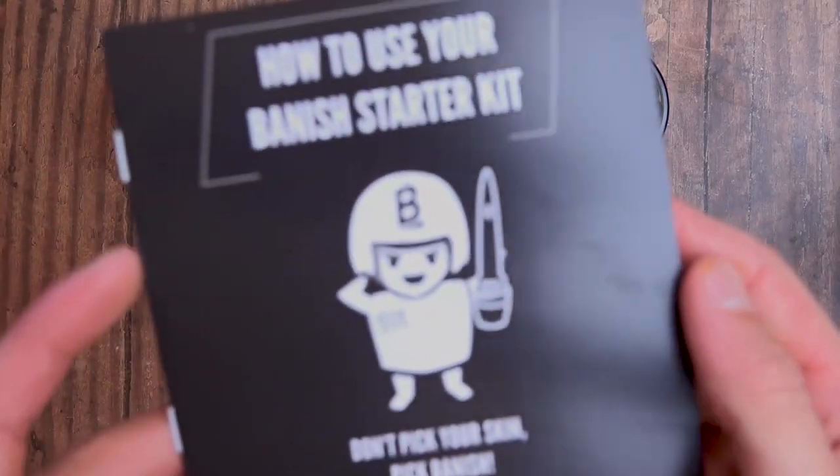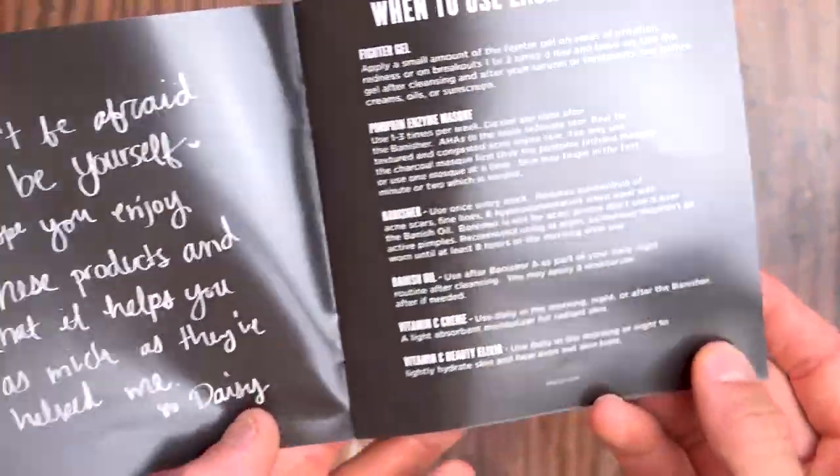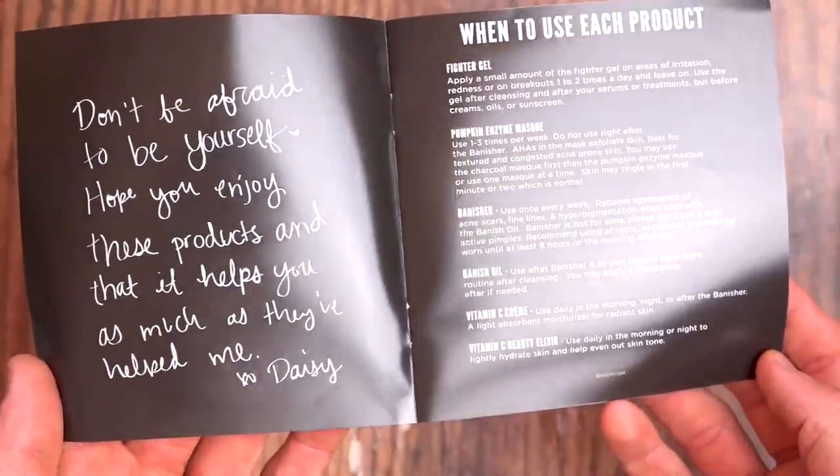I really support the team behind Banish, as well as their actual vision and how they speak about acne, acne scars, self-esteem, and how you should look at yourself. So there we have it, a walkthrough of their entire starter kit. Check it out if you have acne scars or mild to moderate acne. I guarantee you're going to really, really, really love it.